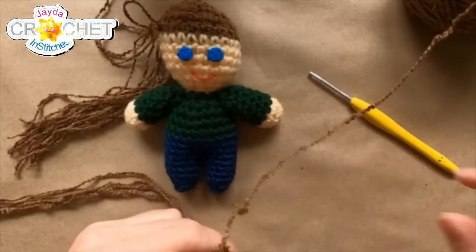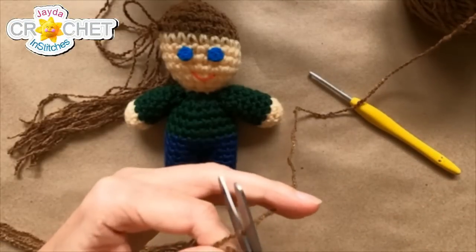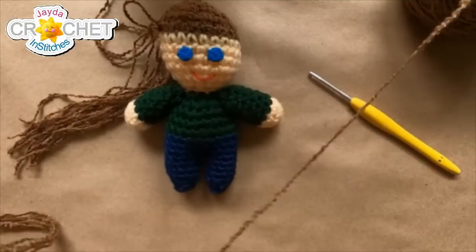I'm just cutting some lengths of yarn here to add to my growing doll hair.